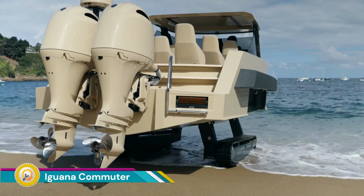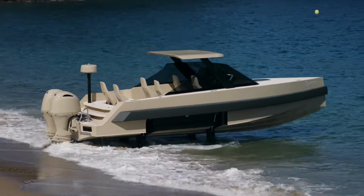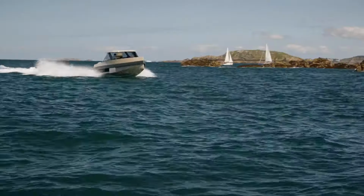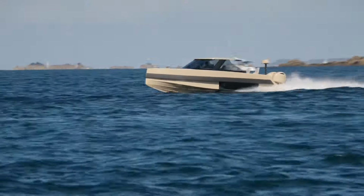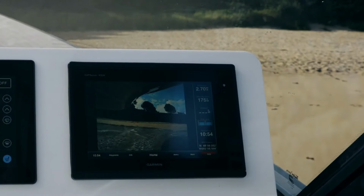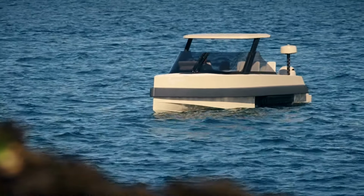The Iguana Commuter is a high-tech amphibious yacht tender built by Iguana Yachts. It's known for its versatility and luxurious features, making it ideal for island hopping, exploring secluded coves, or simply adding a touch of excitement to your yachting experience.